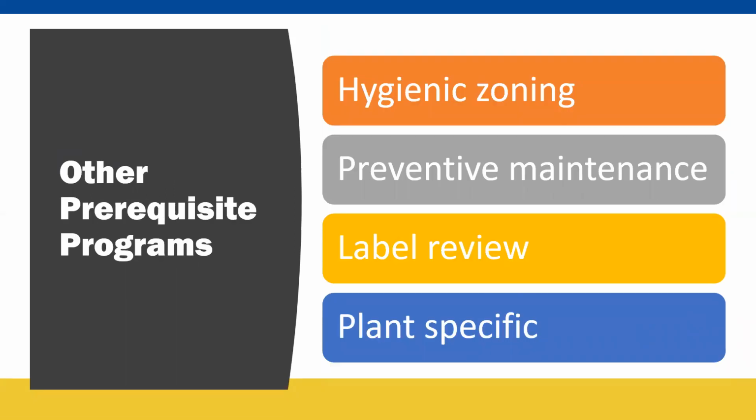Now, we mentioned other prerequisite programs, right? Continue to think about good manufacturing practices as the foundation for your food safety system or food safety program, but there are also other things that go along with it, right? Or could go along with it depending on the product you're producing. And one might be hygienic zoning, and I'll give you an example of that in a minute. And preventive maintenance, right? How are you maintaining the equipment that's producing the product?